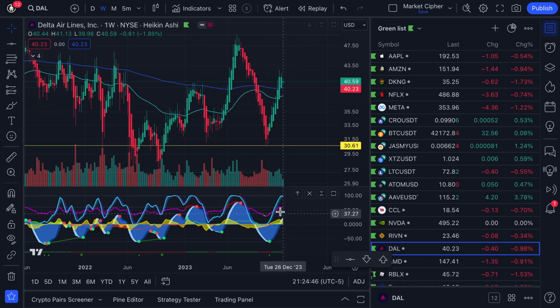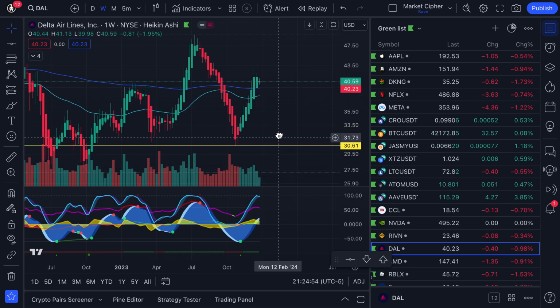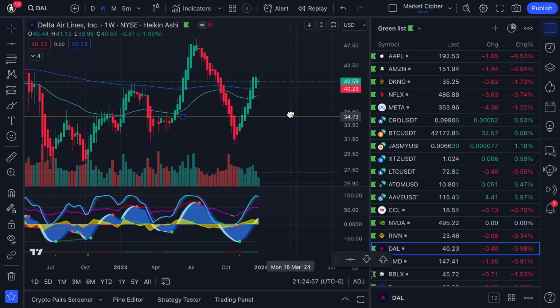DAL, this is the airlines. Okay, boom. Signal came back there in November at 32, sitting at 42. Okay, not a bad place to take some profits. I mean, this thing could definitely keep on going. If you're playing it here, use a stop loss at 39.50.